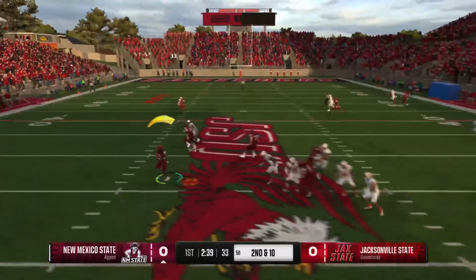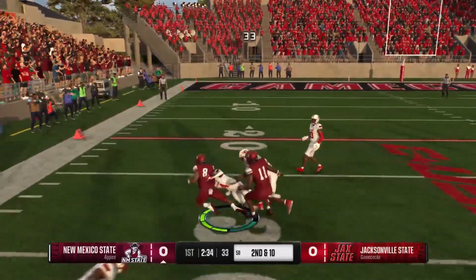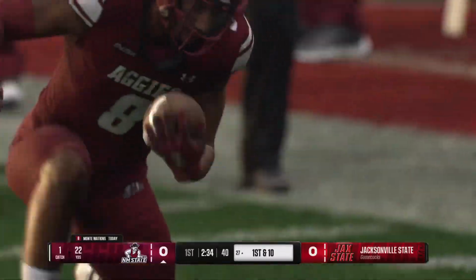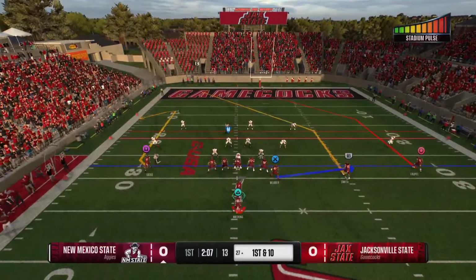He's looking to throw. A little screen to the running back. Still running at the 40. They ripped off a big one, and they get it down to the 27. And here comes play number 6 of the drive.